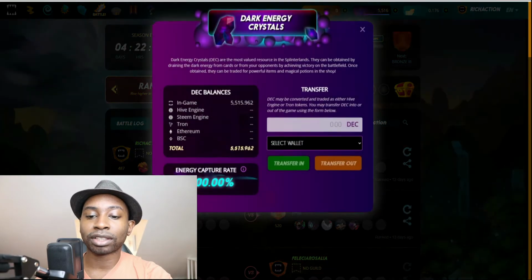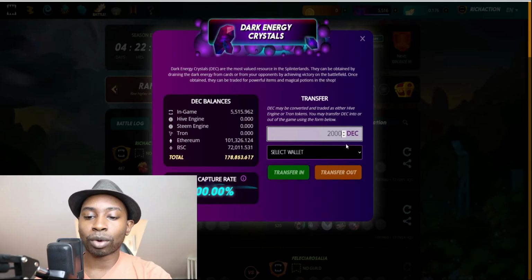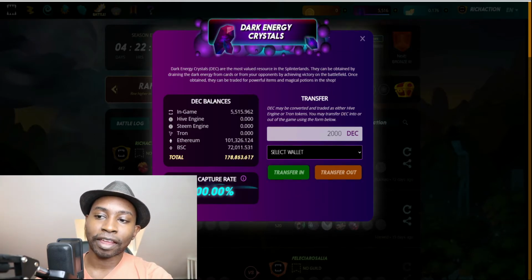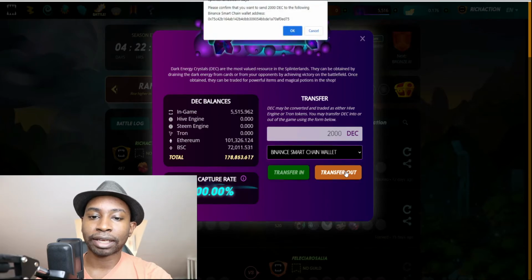So say that I wanted to transfer 2,000 to my Binance Smart Chain. Remember, your Ethereum wallet and your Binance Smart Chain wallet are the same as your MetaMask, if you have it set up in your MetaMask, right? So say that I wanted to transfer 2,000 out of this 72,000. I can just do the same thing, transfer out, I click it.